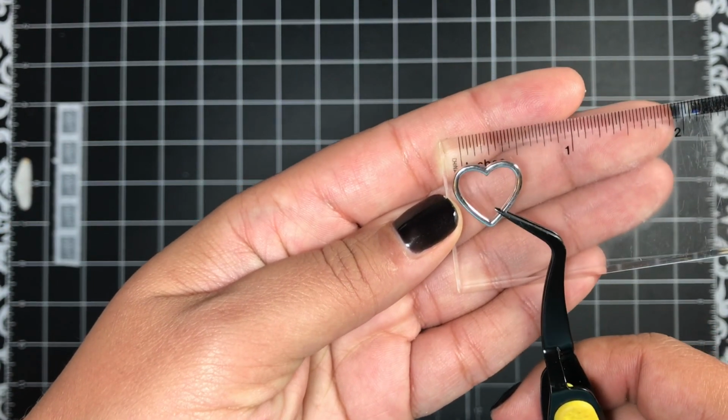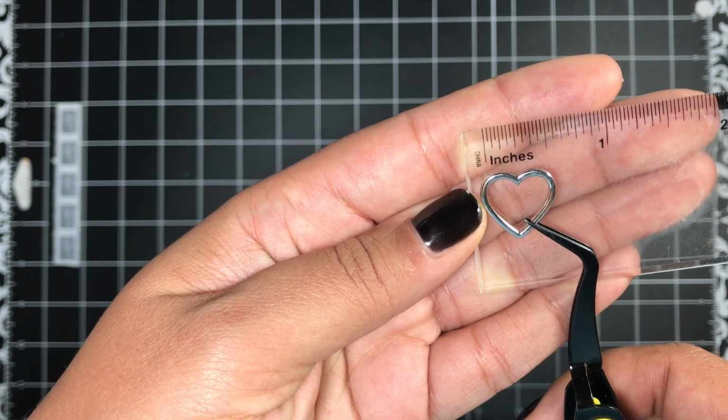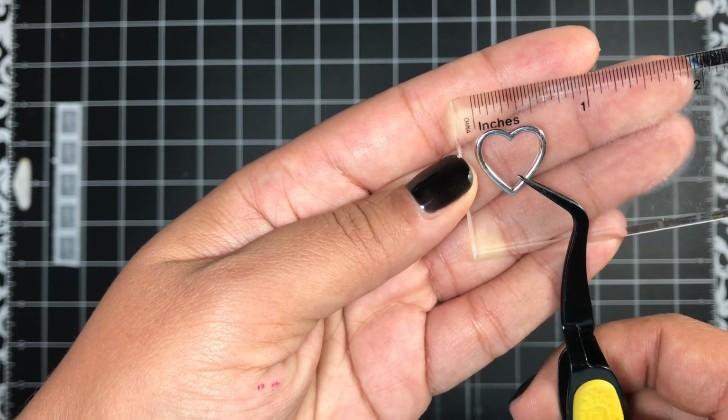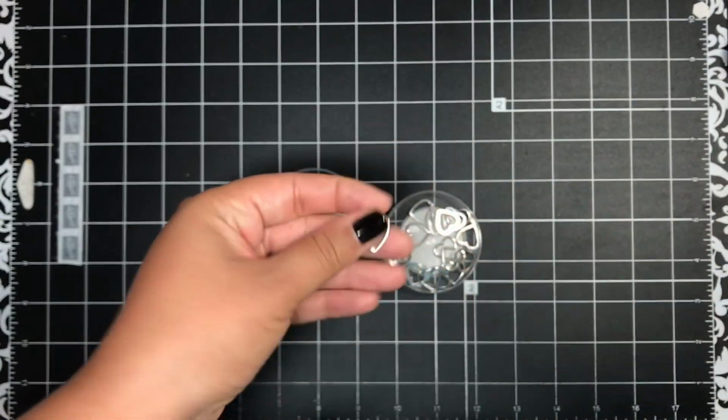And then just so you can get an idea of the size, I've got my ruler here and you can see it's about 1/2 inch wide there. Really good size. Good mailable size for cards. And they are very lightweight.